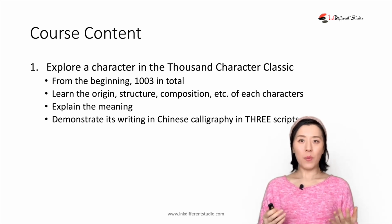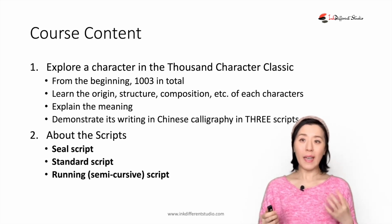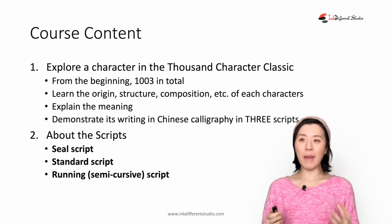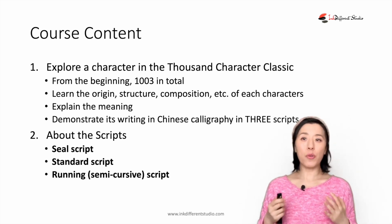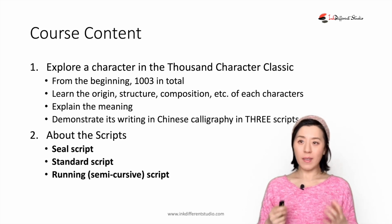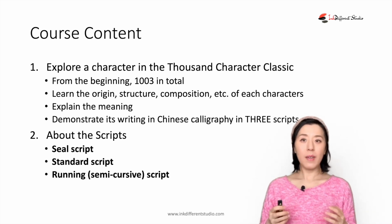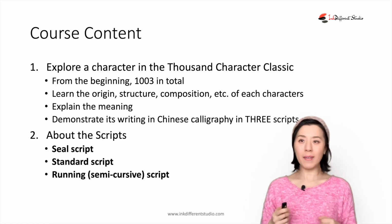In this course, we will be focusing on these 3 scripts. First of all, the seal script. We will delve into this ancient script, tracing its origin and embracing its timeless beauty. While less prevalent in daily writing, it holds profound cultural and historical value, often found in seals, inscriptions, and artistic endeavors. Standard script. The standard script is deemed most practical for modern-day use.